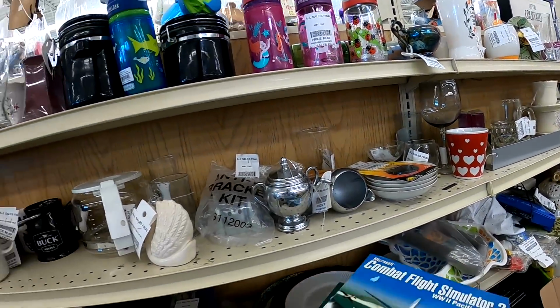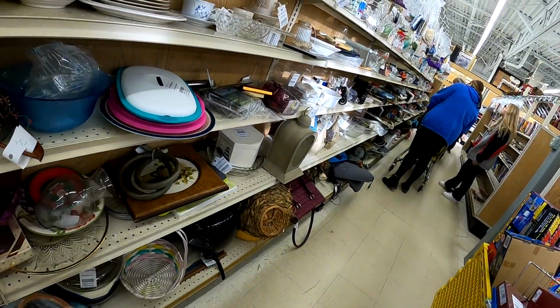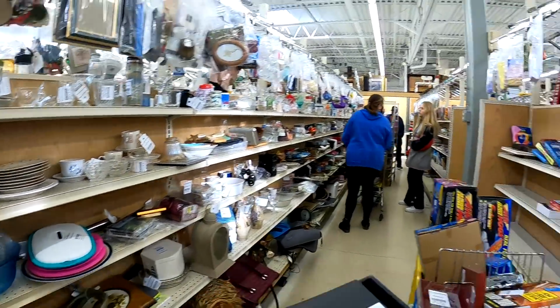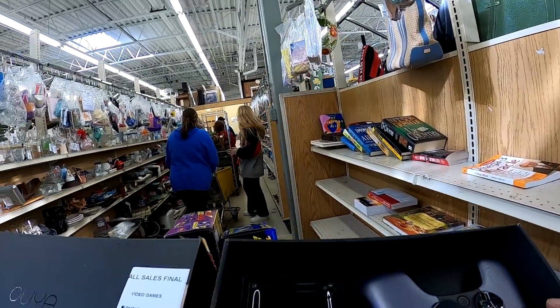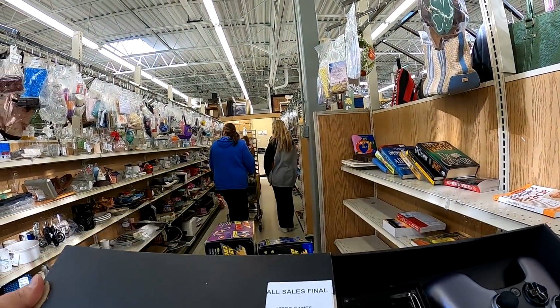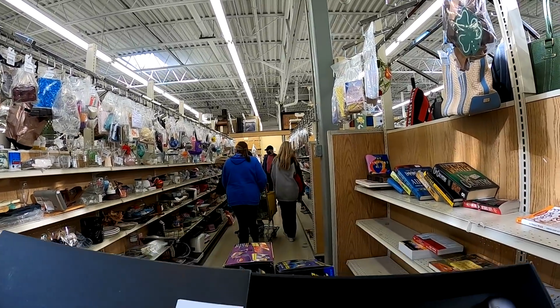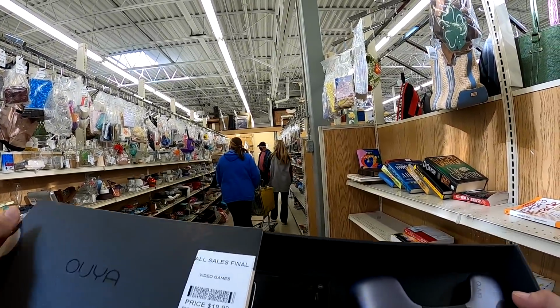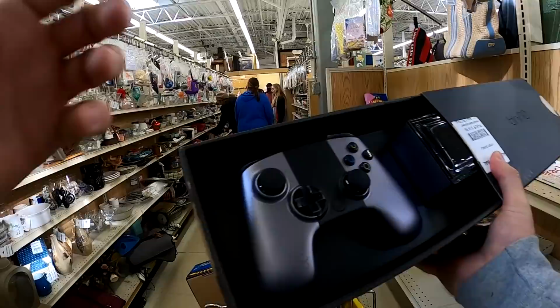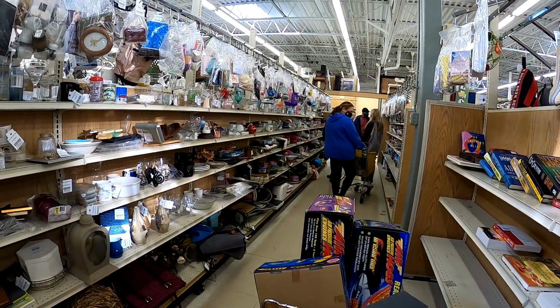So I had a feeling I need to go back over here. No way. So this is an Ouya, and this console actually came out in like 2014. I never thought I'd really run into a boxed one in the wild. It's kind of weird. And essentially it's cell phone components in a very small box form factor.